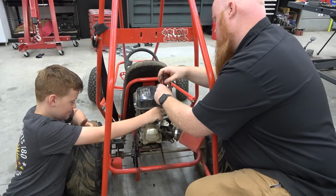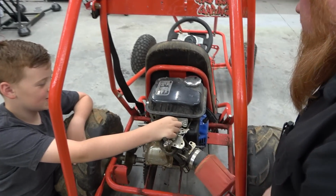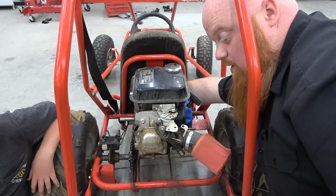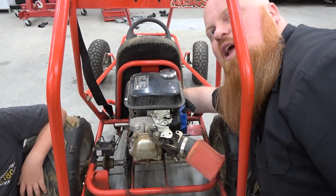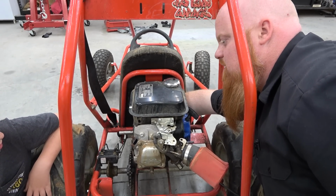Okay. Throttle cable, you're good. Good gosh, the gas tank is broke in every way possible. Every stud's broke out of it. He must have been beating this thing to death.